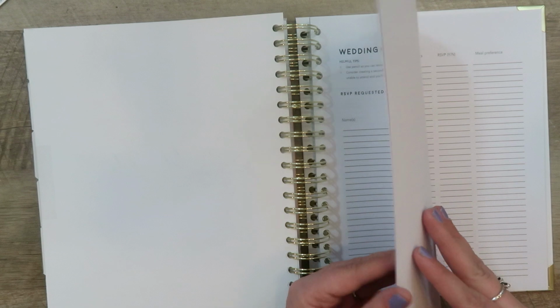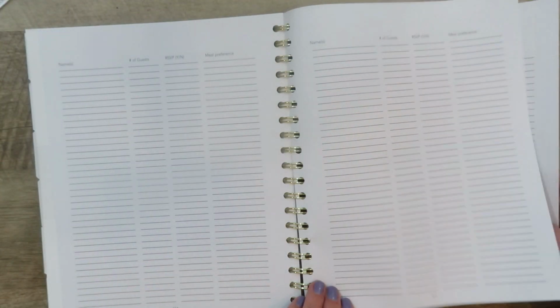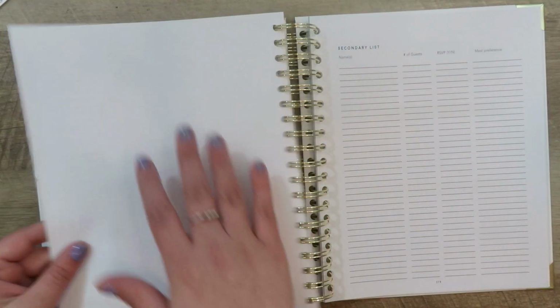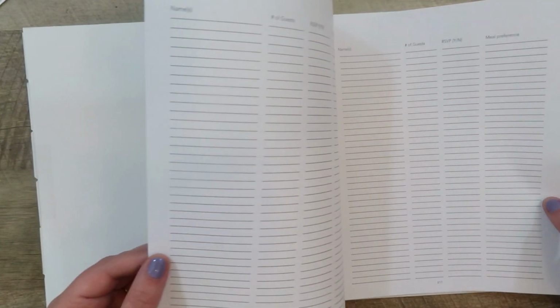So we've got a guest list. This looks like it was missing. This looks like it may have been misprinted. So it looks like there should have been something printed here and it's not. Well, maybe not. No, maybe it was done that way on purpose. It's just a space and then you have your secondary list.